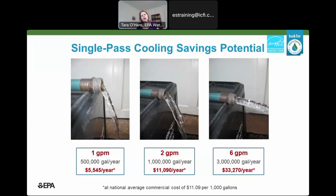If you look on the right side, that's a garden hose at full flow, and that's about 6 gallons per minute and $30,000 per year. So this is just to show you that if water is going through your piece of equipment and you're only using it once, this is how much water you're sending down the drain on a regular basis, and it adds up very quickly. So you want to make sure that you're reusing water where you can, or putting it into a recirculating system, or getting rid of it altogether by using air-cooled equipment.